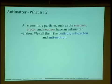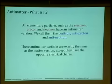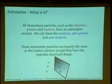These antimatter particles are exactly the same as their matter versions, except they have the opposite electric charge. And you can think about the difference between matter and antimatter as a mirror. That's a common analogy we make. They're the matter particles. And then if we look in a special kind of mirror, an abstract mirror, not the normal mirror that you look at your reflection in, but a mirror that changes matter and antimatter, if you look in that kind of abstract mirror, you see the electron turns into the positron. The proton turns into the antiproton.